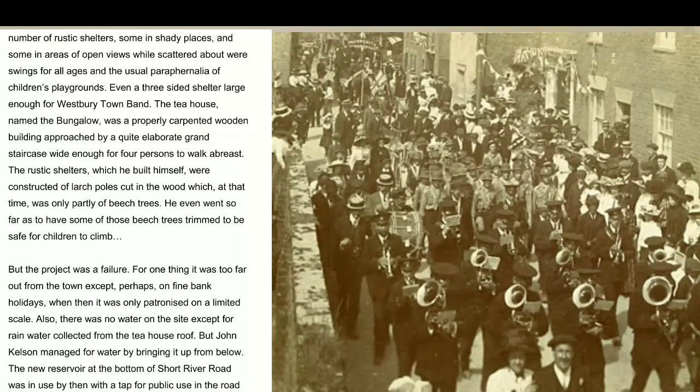The tea house, named the Bungalow, was a properly carpentered wooden building, approached by a quite elaborate grand staircase, wide enough for 4 persons to walk abreast. The rustic shelters, which he built himself, were constructed of larch poles, cut in the wood, which at that time was only partly of beech trees. He even went so far as to have some of those beech trees trimmed to be safe for children to climb. But the project was a failure.